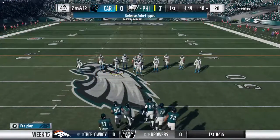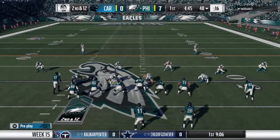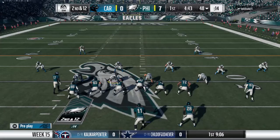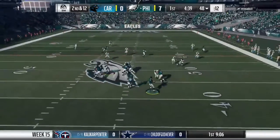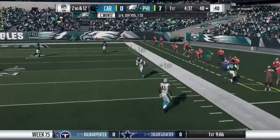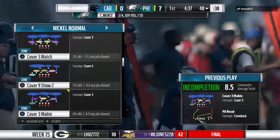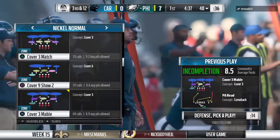And the offense will be looking to get at least some of this yardage back here. It's 2nd and 12. On play action, it's Wentz, looking right sideline, but it's incomplete. He was trying to get it to Zach Ertz that time. And that takes us from 2nd to 3rd down.